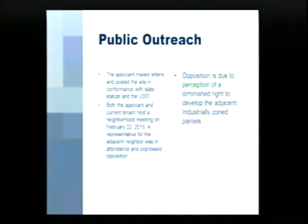Public outreach for this was done in accordance with state statute and the UDO. Both the current applicant and the tenant held a neighborhood meeting on site on February 22nd, 2016. I'm sorry about that. A representative for the adjacent neighbor was in attendance, and he expressed opposition. That representative was the realtor representing the neighbors next door in a sale of that property. The opposition is due to the perception that that would diminish the property rights of the industrial zone property next door.